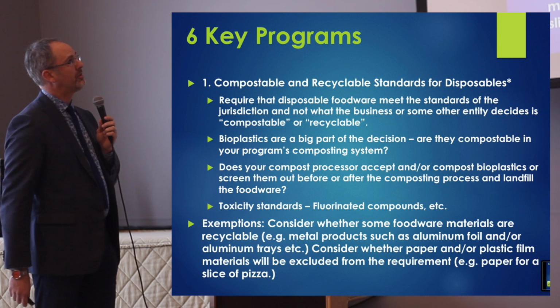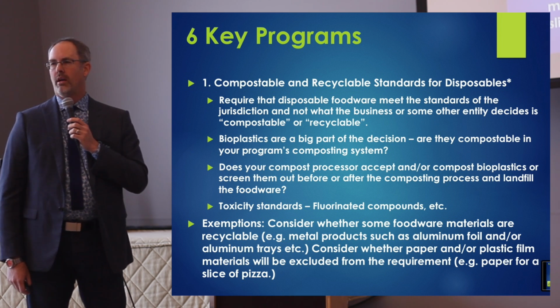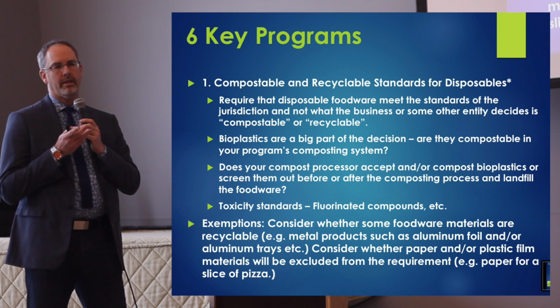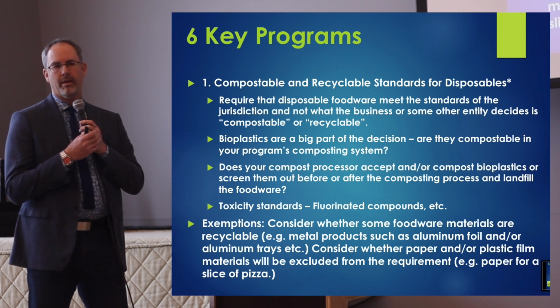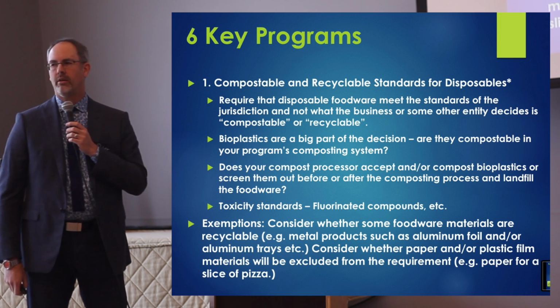So, compostable and recyclable standards, there's a lot of, I'm not going to go through all these. We're going to go through them in more detail later. But I did have a question. Are these presentations going to be made available to everybody later on a website? So you don't have to write this down. You can read these in more detail later.